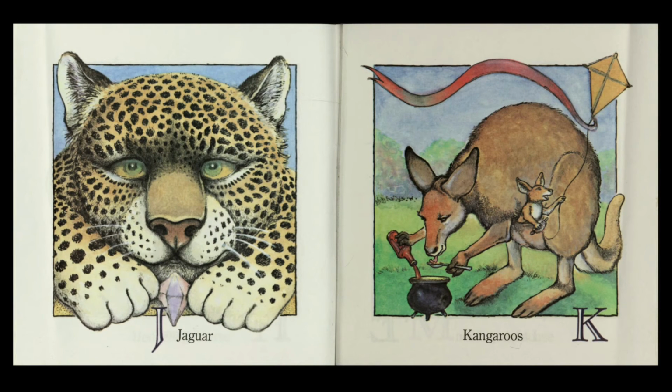The letter J makes the J sound, like jaguar. Can you find something else that starts with the J sound?